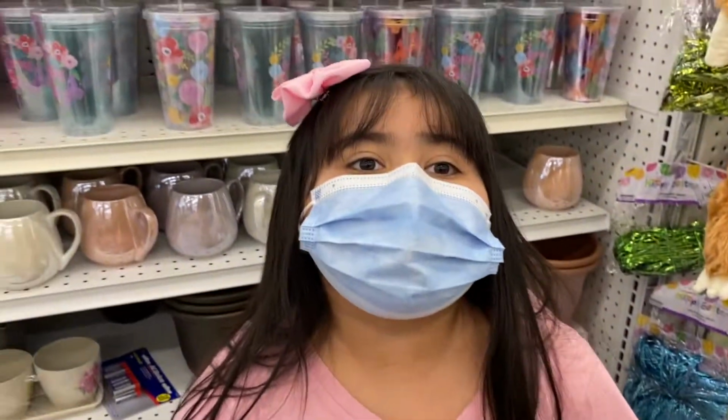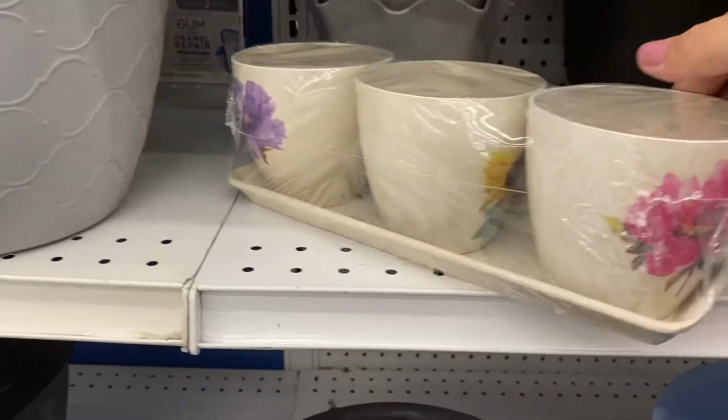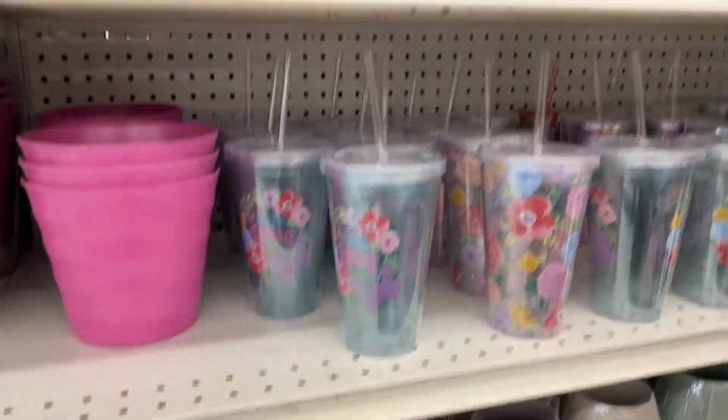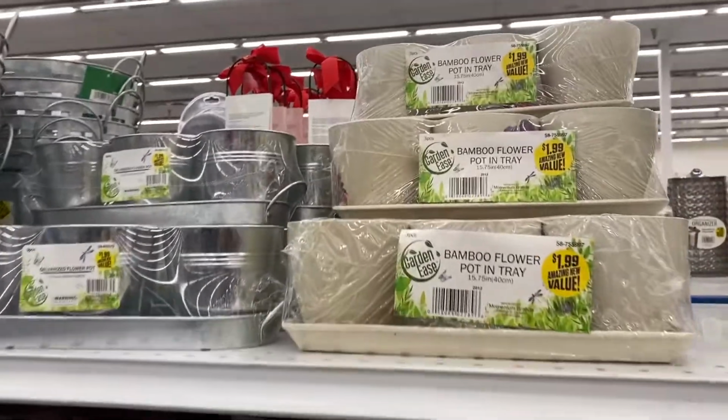A puppy. A cup. Oh, those are pretty. These are cute. There's one to trap a note. Those are lights. Oh, they're right here. $1.89.